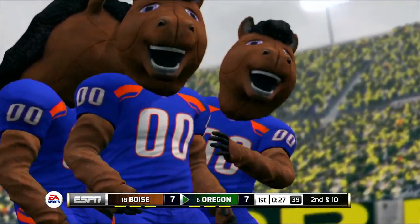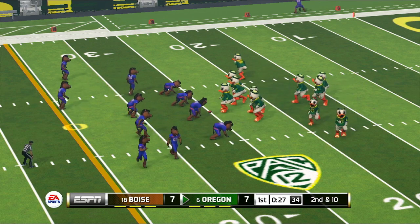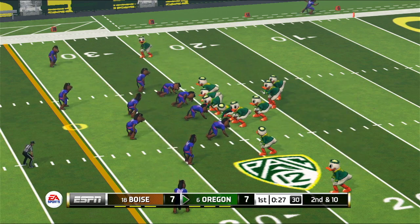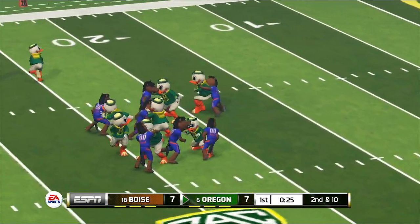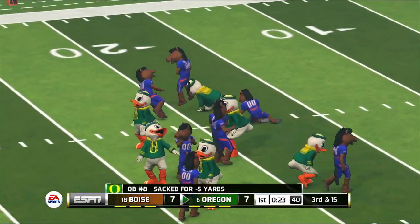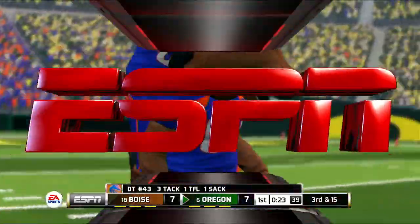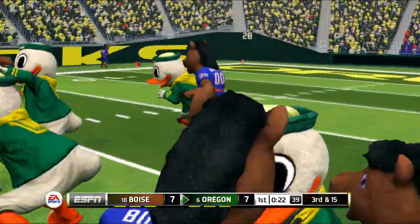Even though they didn't sack him, the pressure was still enough to force a bad pass. If you can get in there and disrupt the pocket, then the quarterback is going to have a tougher time getting the ball to his playmakers. Tries to get out of trouble, but he can't shake the defense. This quarterback has to do a better job of avoiding the rush, because sacks can be real drive killers.